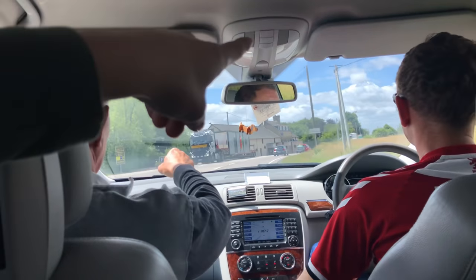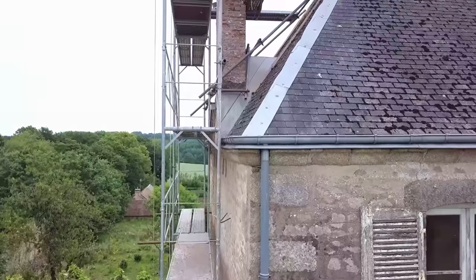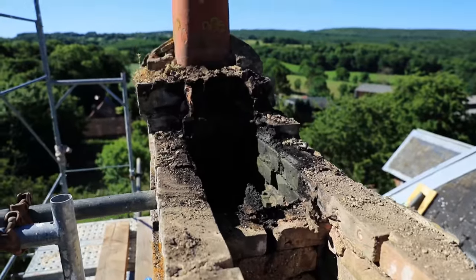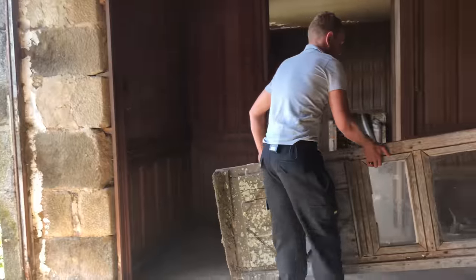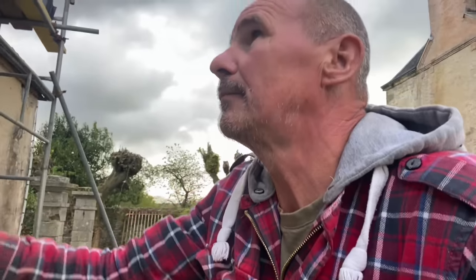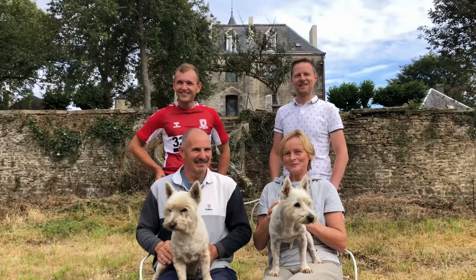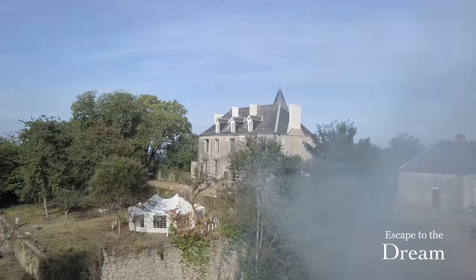So this is the hotel. Where that big tree is there, you can see the pillar. To bring back to life this forgotten chateau. Join myself, Terry, my partner, Ash, my mum, Tracy, dad, Tony, and nephew, Jonathan, in our family adventure at Chateau de Lalacelle.